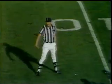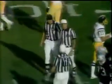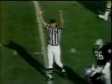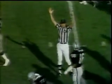Extra point is good. There was a marker down. Defense, 86 offside. Point is good. 5 yards on the kickoff. Hartman offsides. They'll be kicking off from the 40 rather than the 35. And San Diego has the lead for the first time.